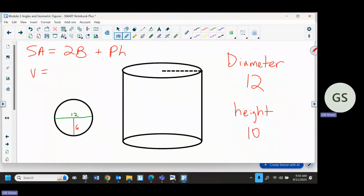Area. Make sure you understand, it means the area of the base. I need to know that. So I'm kind of taking this and moving it to here, like I said I would. I need to know what is the area, the space inside that circle. That's what I need to find out.